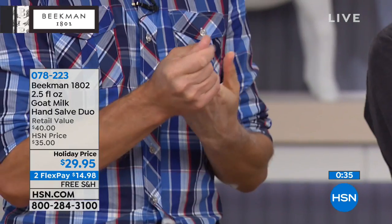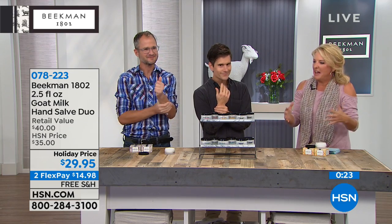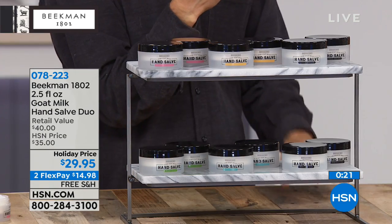It really is amazing. I've never felt anything like this in my life. It's crazy, but it's not greasy. You would think a salve, when I think salve, I think like tree sap. The magic of the goat milk. It's amazing.